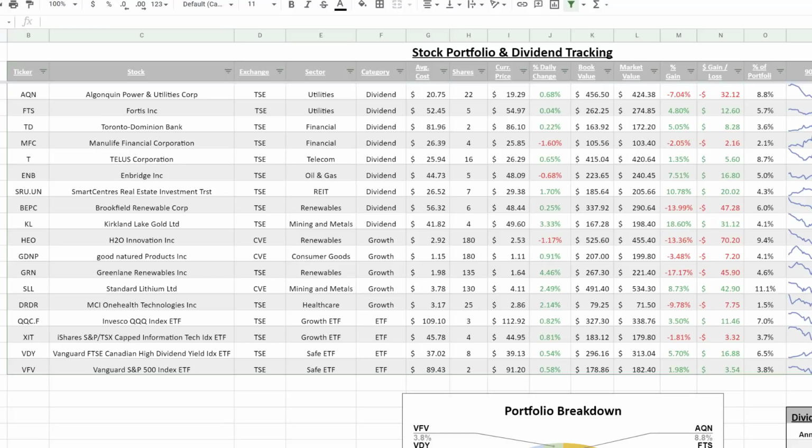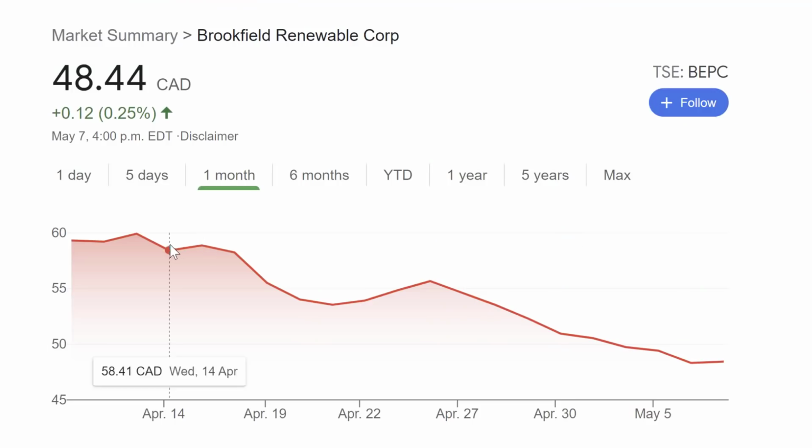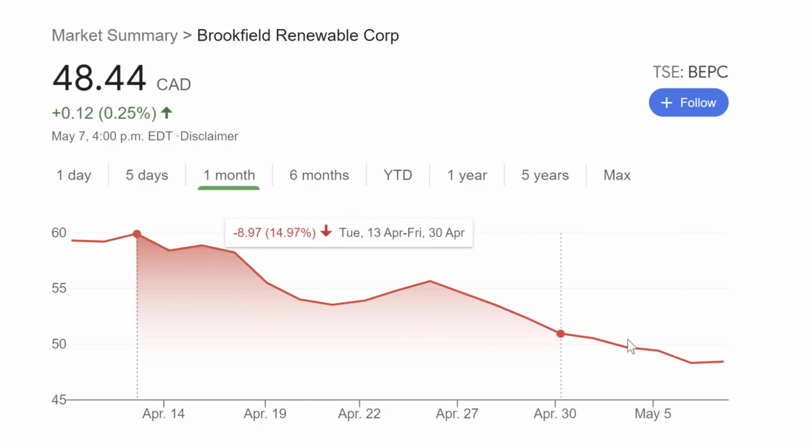So first, starting with Brookfield Renewables, we can see that I'm currently down 14% on Brookfield Renewables. This is a stock that takes up 6% of my portfolio, and it was actually around $60 per share just a few weeks ago, and it's now trading at $48, so an over 20% drop in share price.